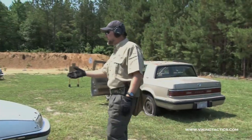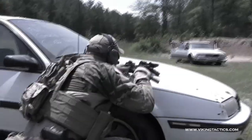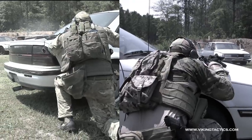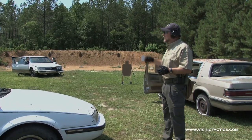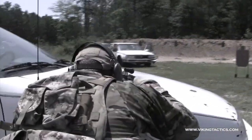Set. Once they get to this vehicle, they've got to engage the steel targets here until both shooters are in position. And then they'll receive a command that they've got threats at the other white car, the Buick downrange here. Target 12 o'clock, target 12 o'clock.